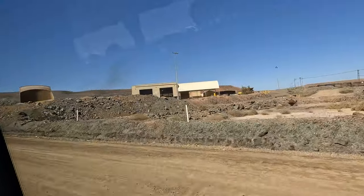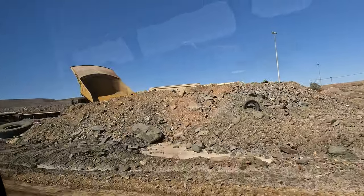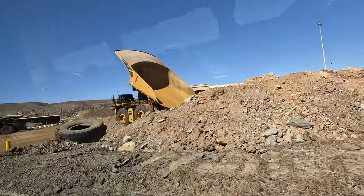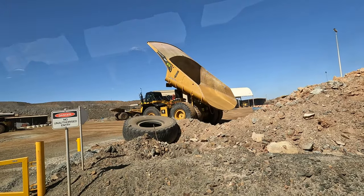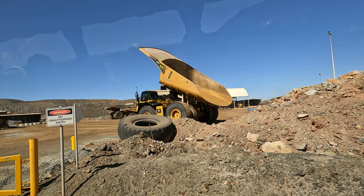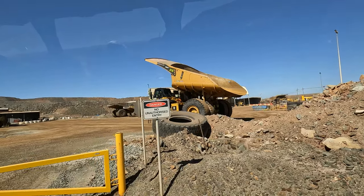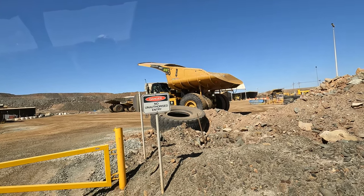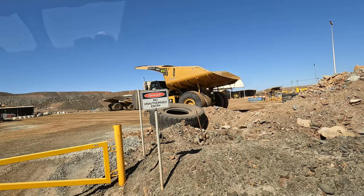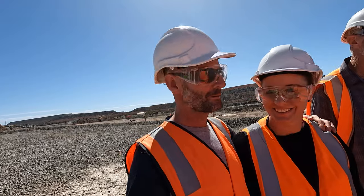This is heavy. Okay, so this truck is emptying its tray so that it can go in the workshop. There you go, on your right hand side. I actually organised this specifically for you. Thank you. It's no worries, mate. So that truck's going to go and have some maintenance done to it. So what they do is they come over here and they lift the tray up and they shake it to make sure there's no rocks in the tray. Looking good.